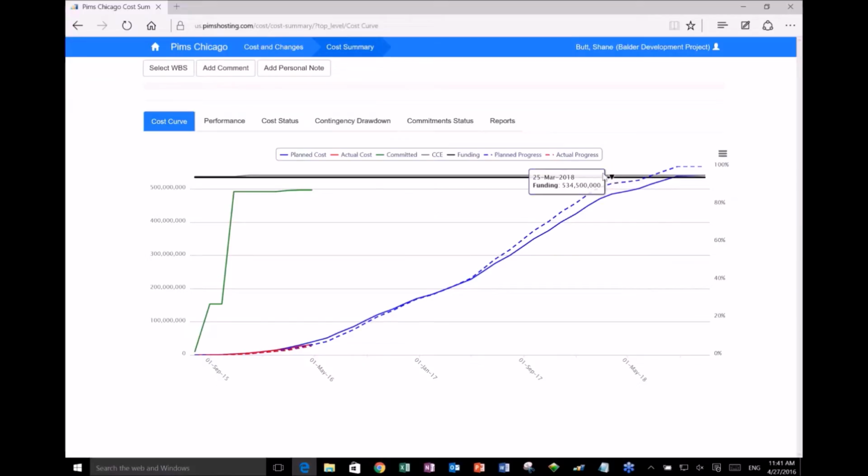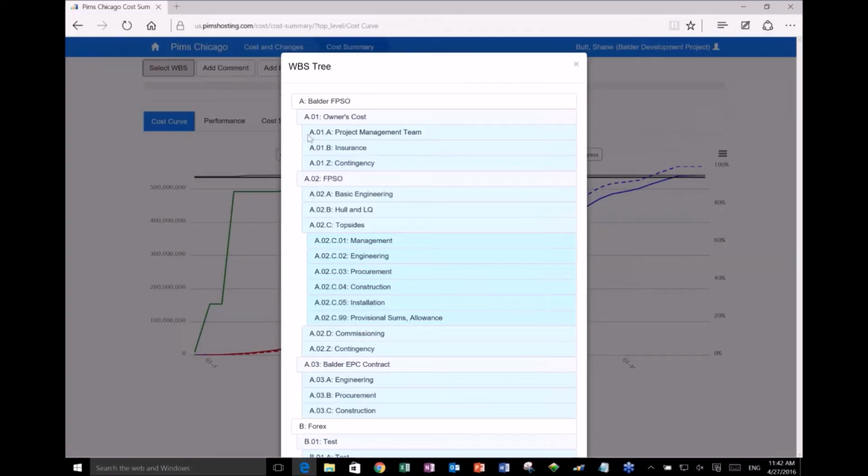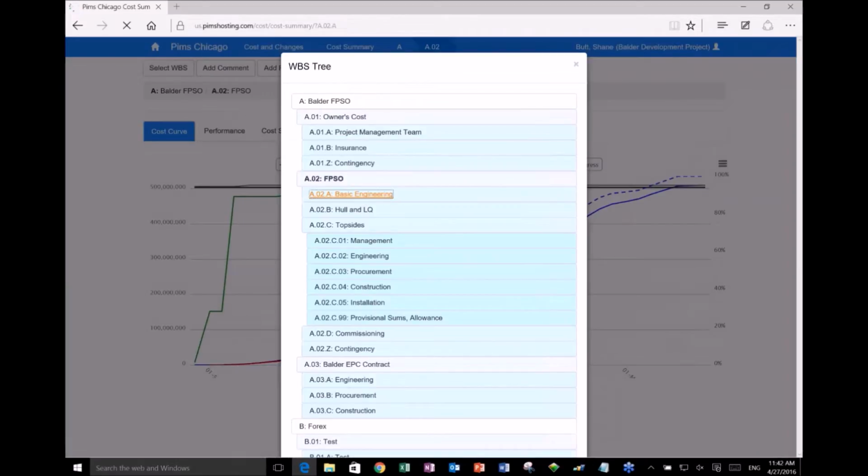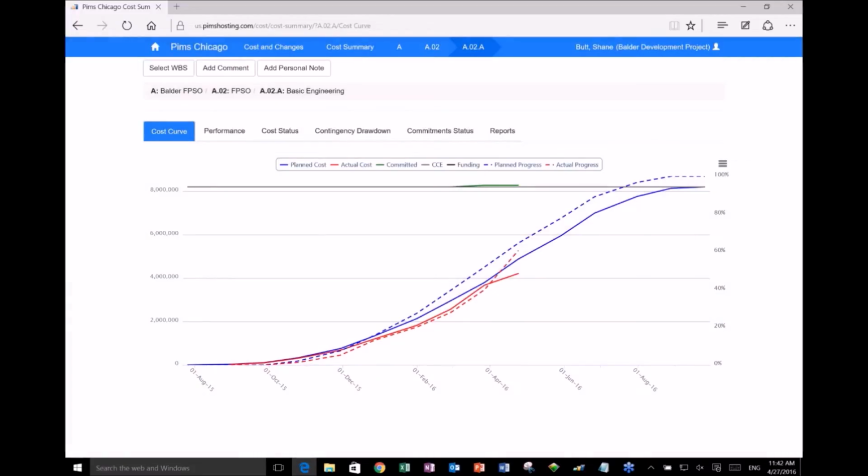The first thing I'm going to do is dive into my WBS. I'm going to drill into that and go down. This is how our WBS is broken down for this project. I'm going to go into the FPSO level, and you'll see that chart changed a little, maybe not that much, so I'll go one level deeper, down to my basic engineering, and there you can see some significant difference. The overall value of my basic engineering within this WBS element is roughly $8 million. What I want to do is compare my planned cost with my actual.